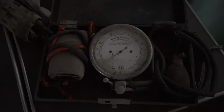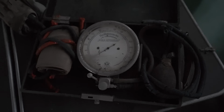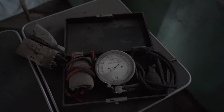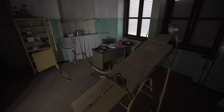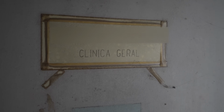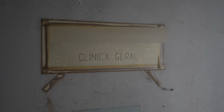Two of these boxes containing oscillotonometers. Another thing that I'm going to have to Google when researching this place back home. Again from the 30s, German physician Recklinghausen's oscillotonometer would take blood pressure through vibrations in the arteries. And there you go. On the door to this room, clinical Gerald. And I wonder if there's multiple doctors. Wonder where he is now and what happened.